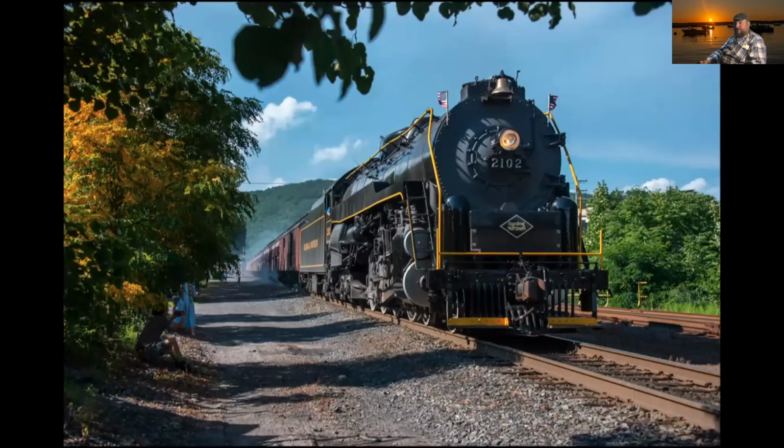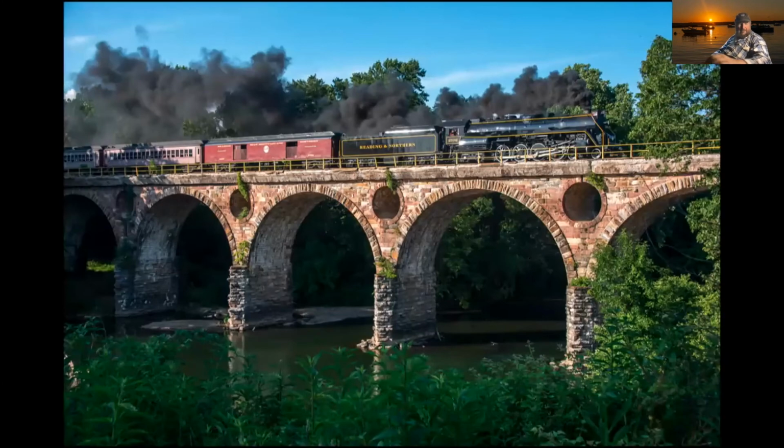Coming through Tamaqua on the return trip from Jim Thorpe, and crossing the Peacock Locks Viaduct just north of Reading.